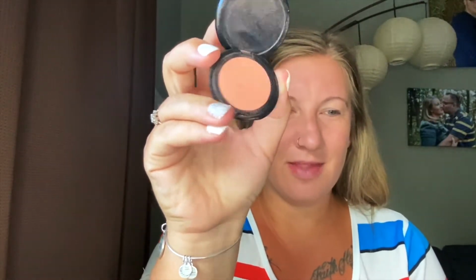So the next step, I add a little bit of color into my cheeks with a nice blush. And it's a nice peachy pink color. And it has a little bit of shimmer, which I love. And I just put that right on the apples of my cheek and then swipe it back towards my hairline.